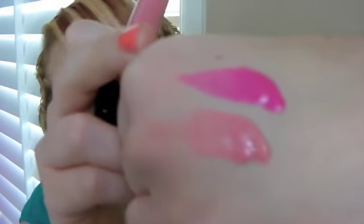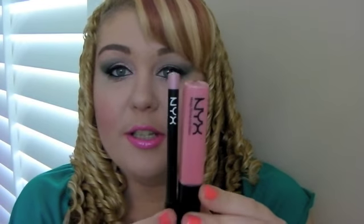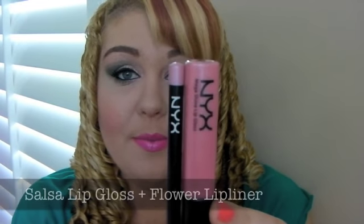The next color that I really like is Salsa. This is a color that I've been wearing often, and this is it here. This colour is a shimmery pink. It's got gold reflex in it. It's a pale pink, like a dusty kind of rosy pink. That's it there. Really, really nice. So I really like that one. For a really nice, pretty baby pink lip, with the Salsa lip gloss, I really like to pair this with the Flower lip liner. The Flower is a really nice, really pale pastel pink. It's lighter than your actual natural lip tone. So if you want a really nice, gorgeous, pale lip, I would definitely choose these two, Salsa and Flower.